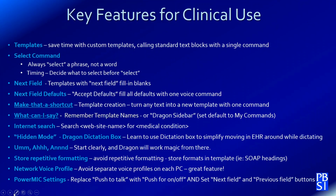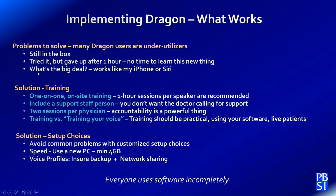That's pretty much a summary of the features that we have found to be really important. One last thing that's very critical is training. So why is it that some physicians say, yeah, Dragon, you know, it's okay, yeah, I use it, it's fine, and some say, oh my gosh, this is so fantastic, it's changed my life? The difference is knowing how to use it well.